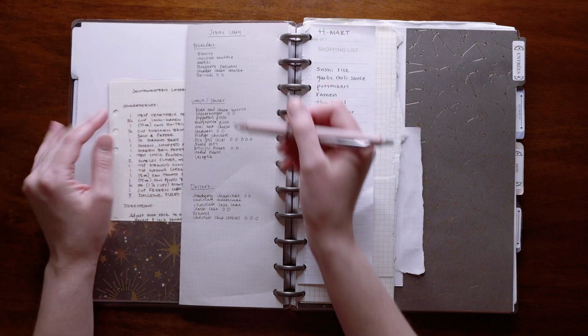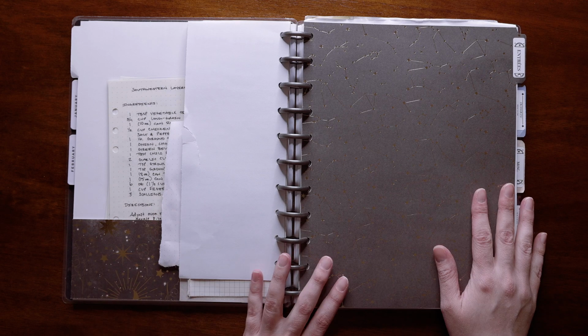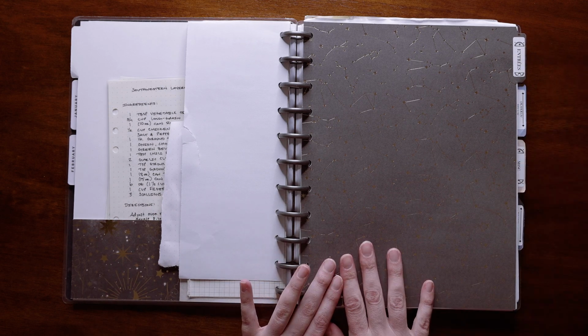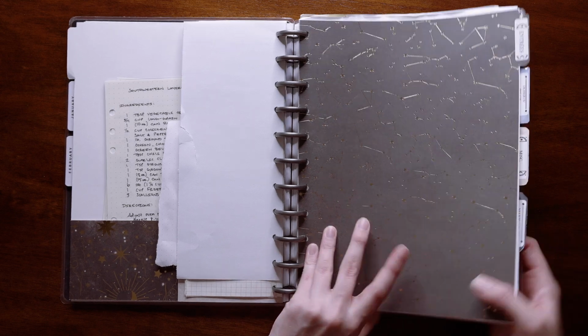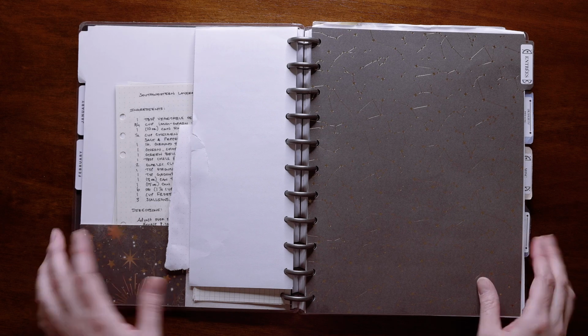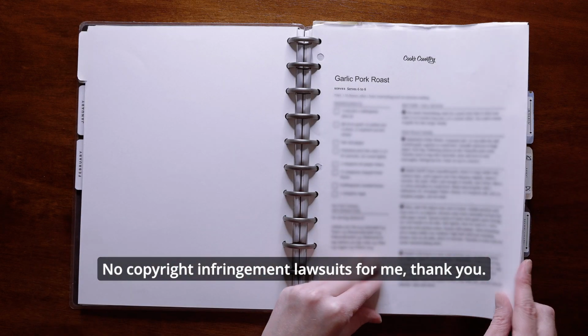I had today a baked ziti, so I can cross this out. Lastly, I want to go through and pick out the recipes that I'm no longer going to use in here, because they're taking up quite a bit of space, and if I'm not going to make them, there's no point in them being in here. Garlic pork rolls. Yeah, we're going to make that.